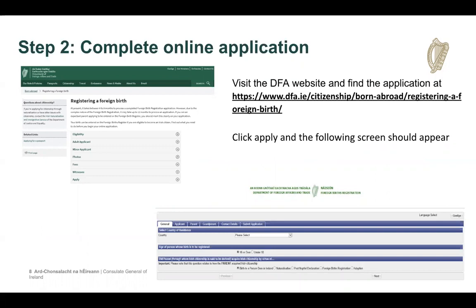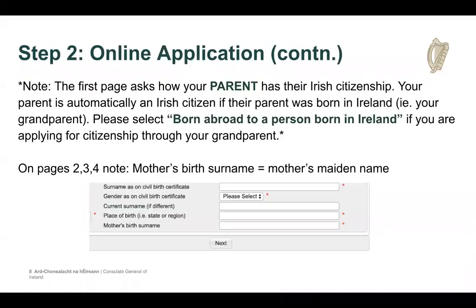There are a couple of things to note at the beginning of the application. Please make sure that you identify your country of residence currently, your age, whether you are over the age of 18 or under the age of 18, and finally, how your parent receives their Irish citizenship. Please note that on the first page of the application, they are asking how your parent receives their citizenship. If you are applying for citizenship through your grandparent, your parent receives citizenship by being born to a person born in Ireland. So please make sure that you select born to a person born in Ireland for the beginning of the application, not foreign birth registration.